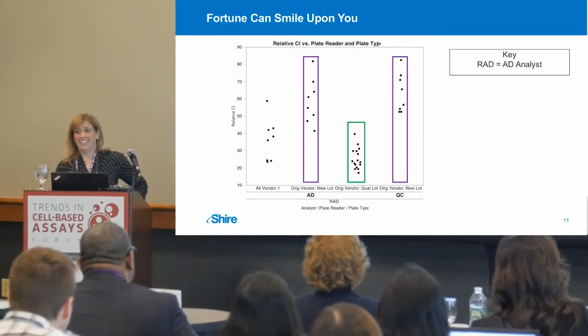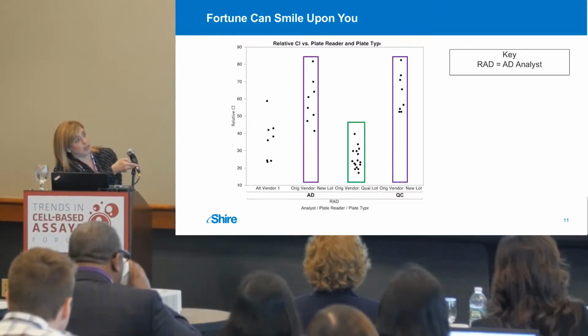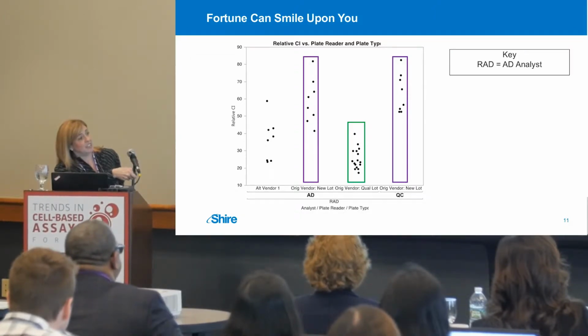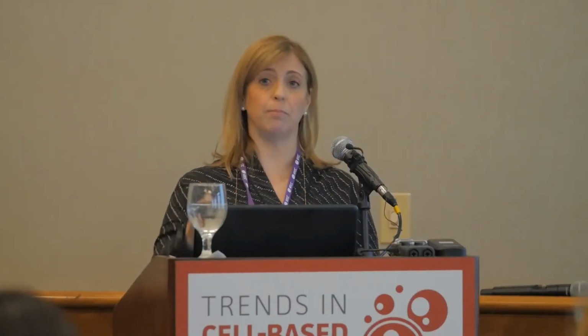So we did get very lucky. We have a very seasoned AD analyst now, Riddhi, and she looked at AD lab and QC lab. She set up one assay, actually many assays, to look at different vendors of the plates, because she happened to find during all this a box full of our old lot of that original vendor, the one that we used in qualification.